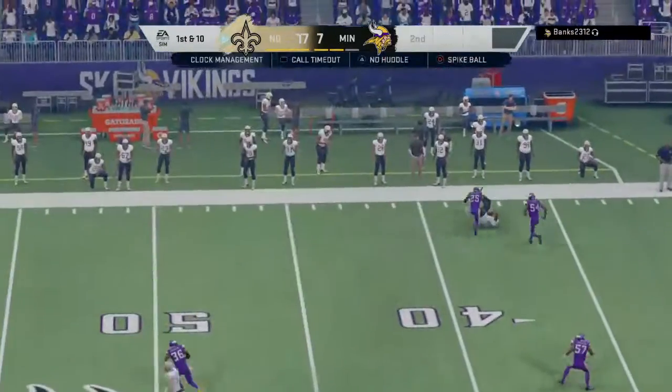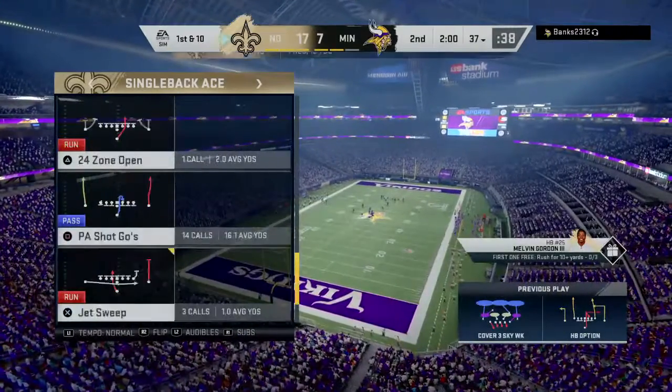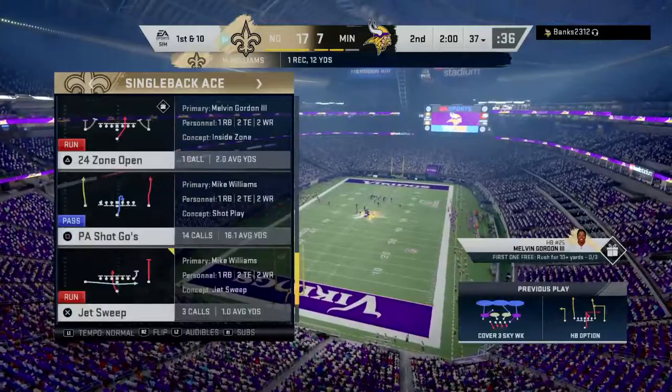12 yards there, good for a Saints first down. 2 minutes to play here in this first half of the NFL playoffs. Let's go.